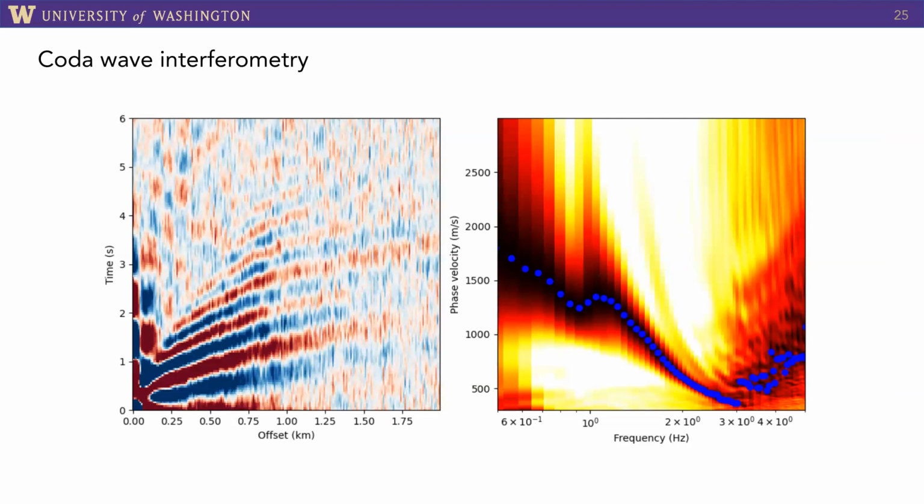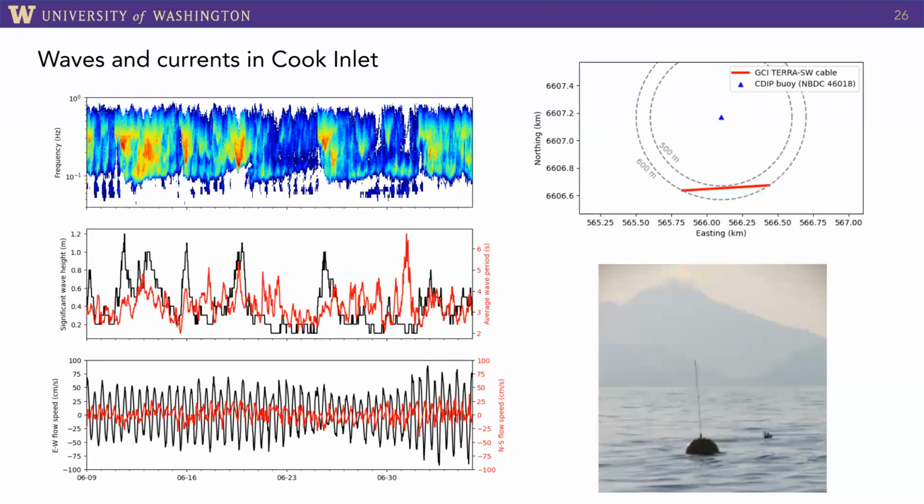So this is work that's in progress. But now I'll move away from seismology and into oceanography, which has proven very fruitful so far. One of the reasons is that we have ground truth, which has been a little bit stymieing in previous studies: there is very little ground truth oceanographic data anywhere near our cables, even though there are these beautiful oceanographic signals in the DAS data.